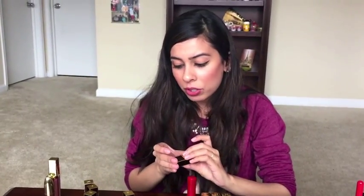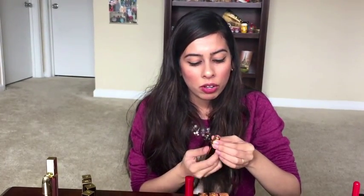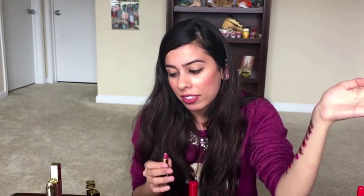I do want to say that I definitely like the shades that I picked up, but the formula of these is a bit sheer. I've definitely needed to build them up, and the deeper colors apply a little patchy, and you just really have to build it up for it to even out. Some people may even find the need to wear a lip liner underneath, but I'm the no fuss kind of person. I don't really like to use multiple lip products. It's just one and done for me. So I was a little disappointed by the formula, but not enough to return them because I really, really like the color.